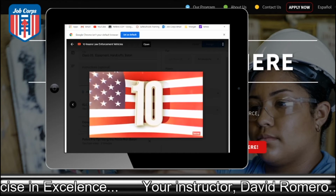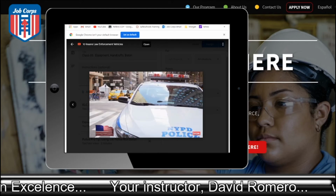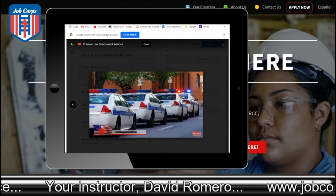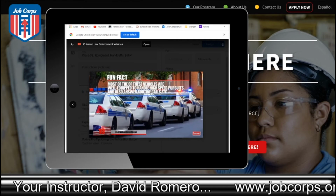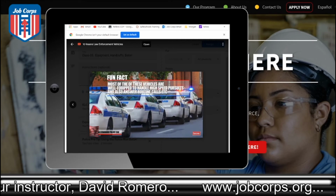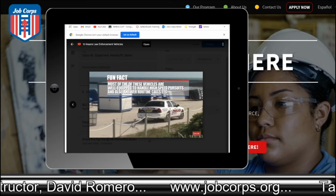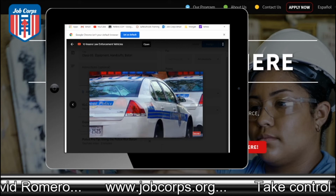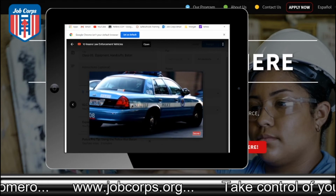Number 10, U.S. Standard Police Car. To start this video, we thought it'd be a good idea to show you how your average day police car looks like in the U.S. Most of these vehicles are well equipped to handle high-speed pursuits and also answer routine calls. Traditionally, the U.S. only uses American-made vehicles such as Chevy, Dodge, and Ford, although there are a few exceptions.